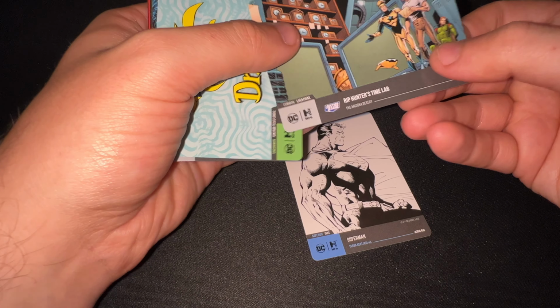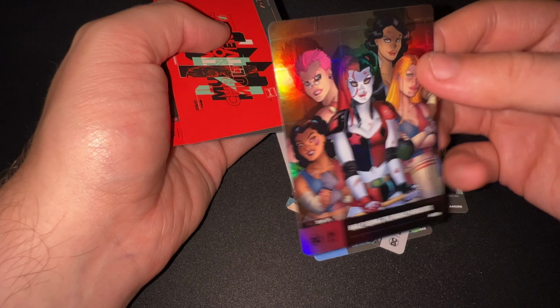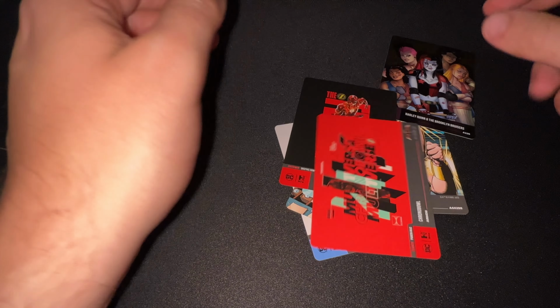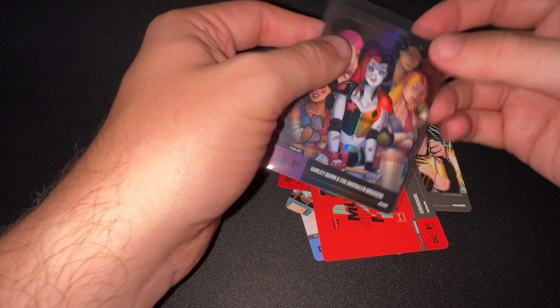Superman, Rip Hunter's Time Lab, Dr. Fate, Wonder Woman, another epic card, Harley Quinn, a duplicate, Chrono Ball, and the Crimson Con. I'm getting a hell of a lot more duplicates than I did in the last chapter unboxing video that I did. There's a lot of duplicates popping up in the normal cards and in the shinies.